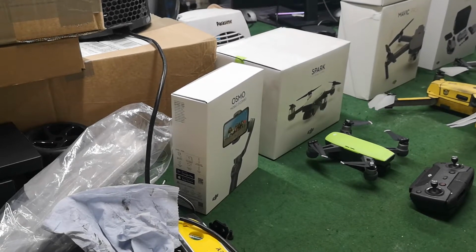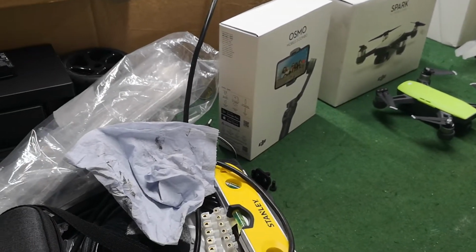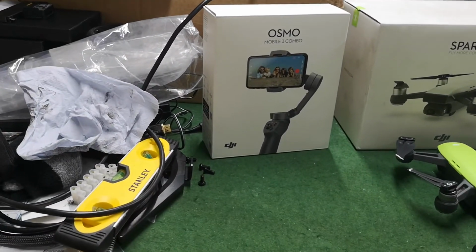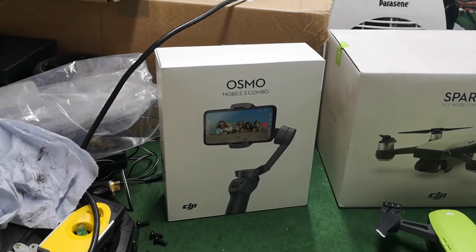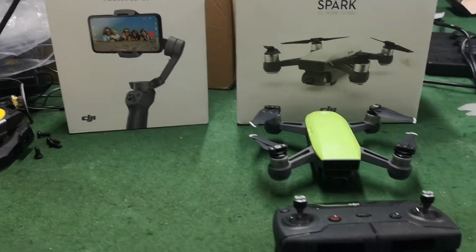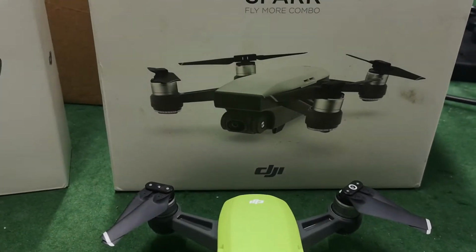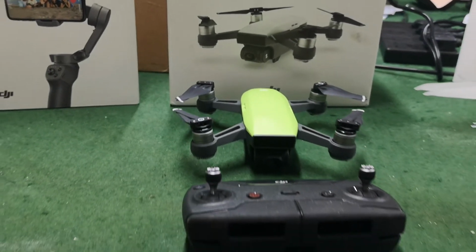Now then everybody, quick look in the man cave. And I haven't done this for a while, but this is the DJI collection. We've got the Osmo Mobile 3, which is the combo. That's what I'm using to film this on. We've got a DJI Spark, which is a Fly More combo, which is the first baby drone.